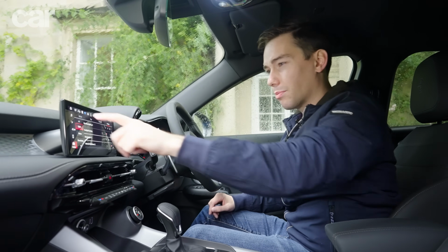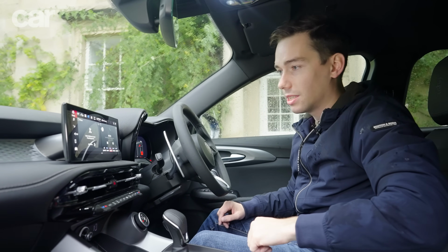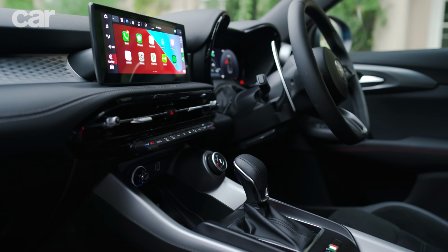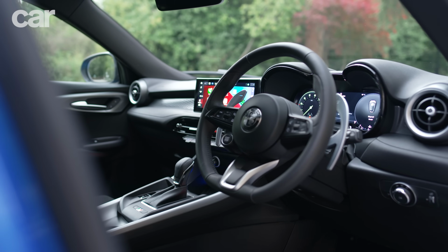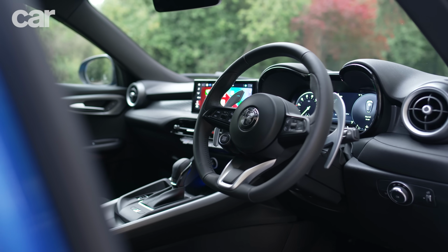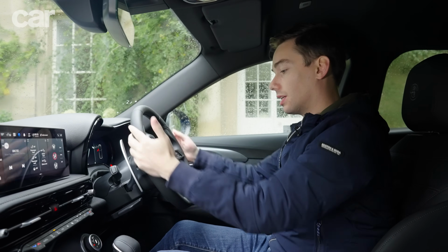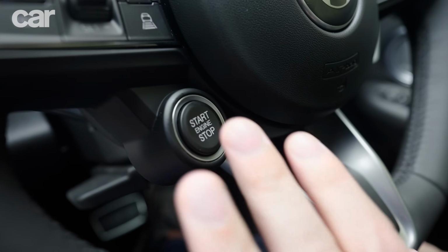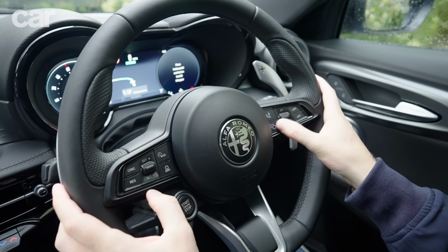Also, fun fact, I'm pretty sure I recognise this system from the Maserati MC20, so that's a nice little touch. You can have the same infotainment as a Maserati. Steering wheel in here is pretty much identical to the Giulia and the Stelvio, which is really good news because it's a super nice steering wheel, leather lined, start-stop button there, and some really easy controls for the buttons.